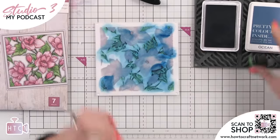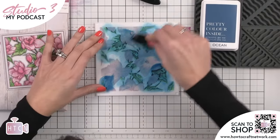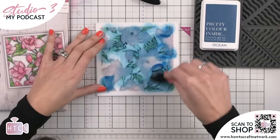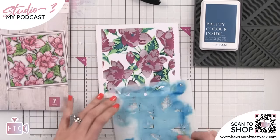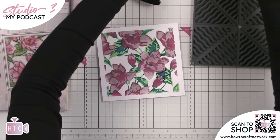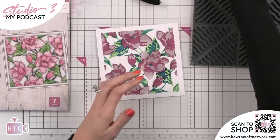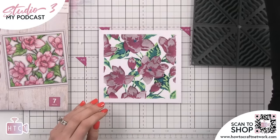So I have the centres of my flowers, so you can go in with a yellow if you want. I think I'm just going to drag some of that blue in and make a blue one for now. Like so. Crafting's the only thing that keeps me quiet, Terry says. So let's have a look at what's next.